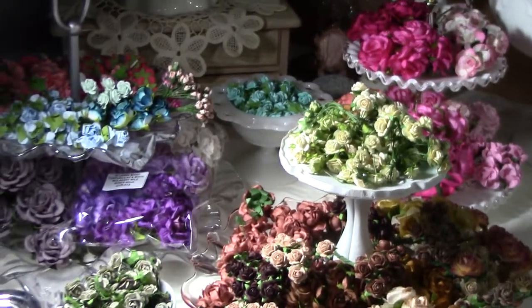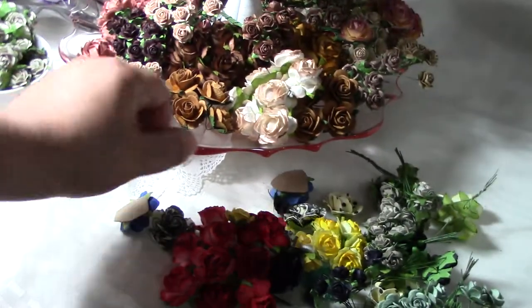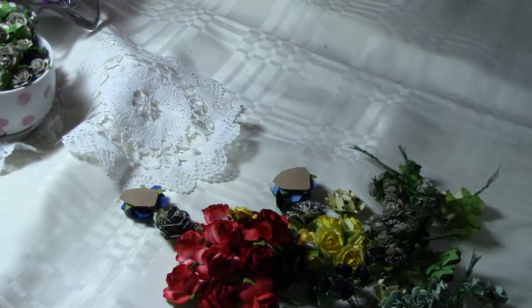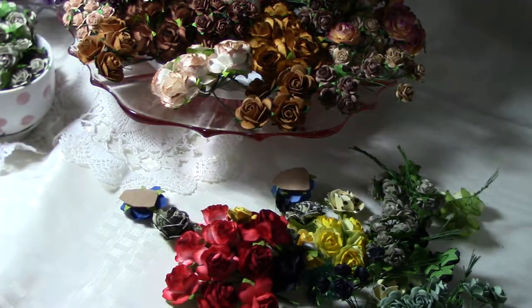She's here. And then I also found, not that top part, but this one. It's actually separate. I found this tray also at Goodwill, and I paid $5 for this one. So I'm using it again to store my flowers.